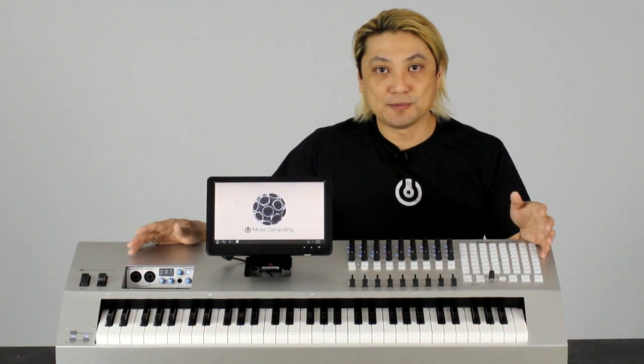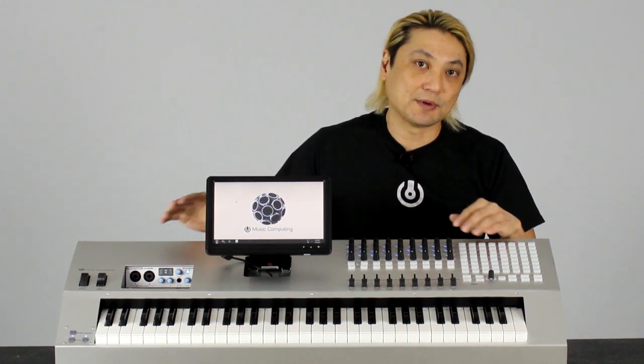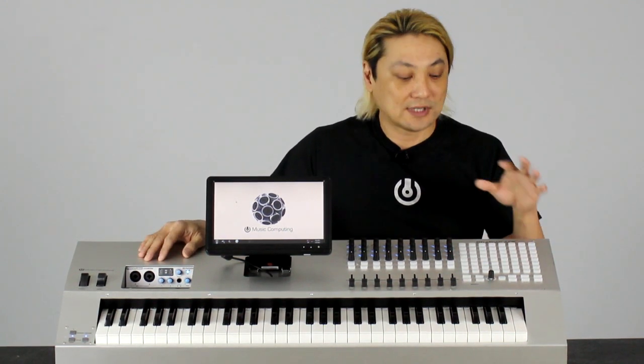So as you can see in the studio, it's a very powerful instrument. It's very easy to use. If you didn't quite catch what was going on, I can kind of go through some of the parts of what the system is and kind of show you.